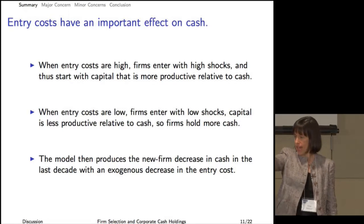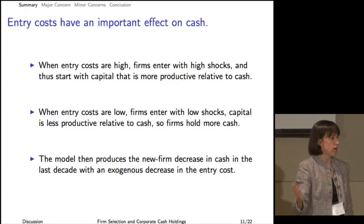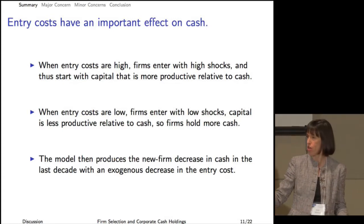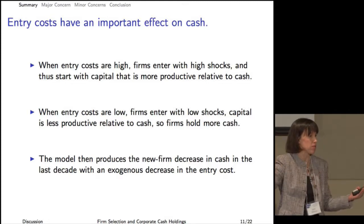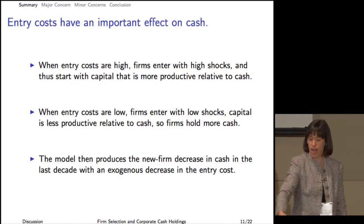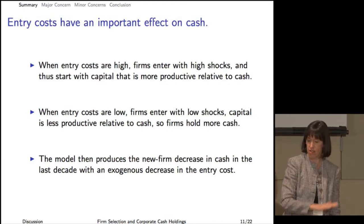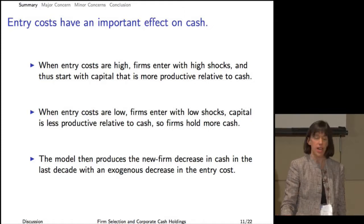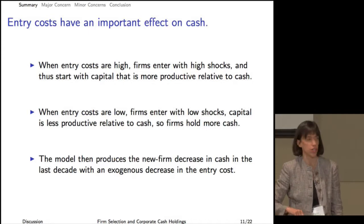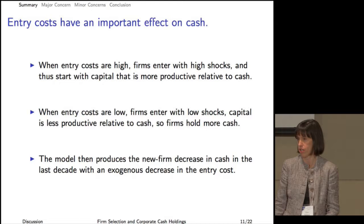Now, this is why changing entry costs can get you the stylized fact in the model. So what they do is they exogenously decrease entry costs. A long time ago, entry costs were high. When do you enter the industry? When your shock is really high and when capital's really productive and you don't have much cash. If entry costs go down, when do you enter? You enter when you have a low shock. There's not that much of a hurdle to jump over. And so capital's not very productive, you have more cash when you start. And then mean reversion gives you the decrease afterwards.